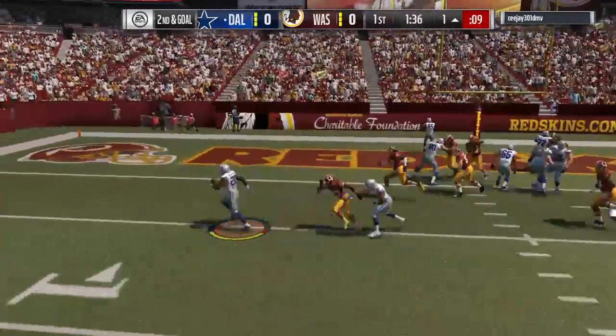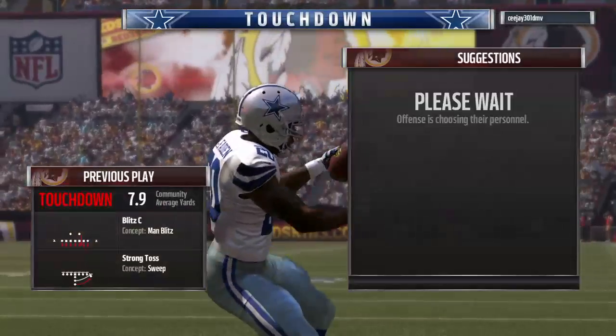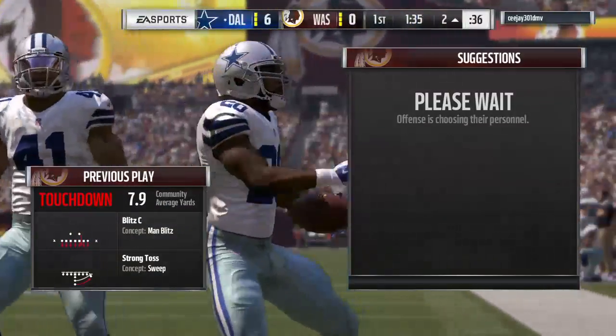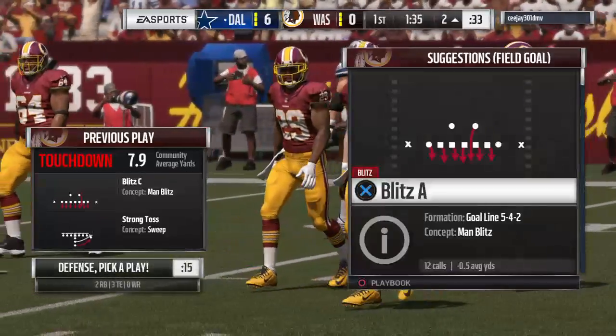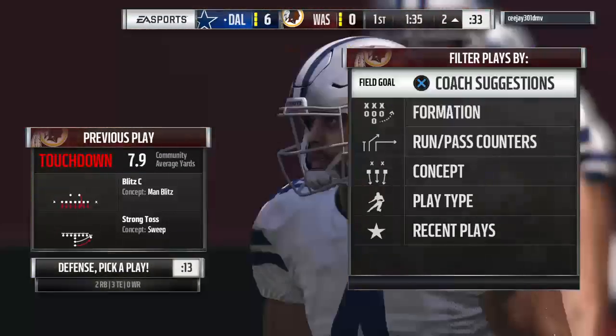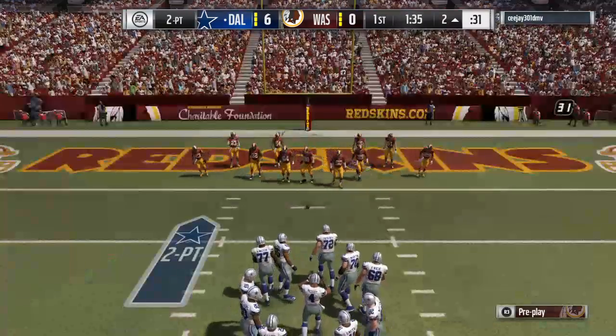Try 38. They'll run for it with McFadden, and he will take it in for a Cowboy score. Darren McFadden punching it in from a yard away. And the Cowboys take it all the way down the field and score on the opening drive. So they're going to go for 2.